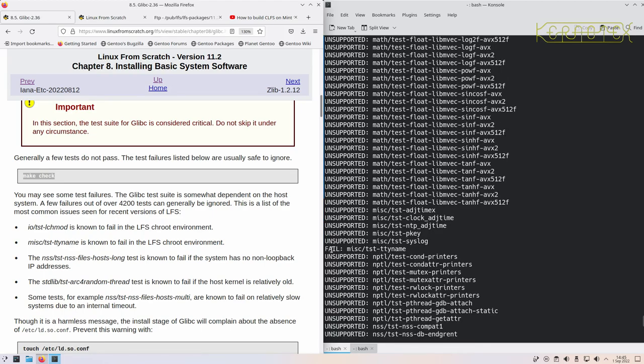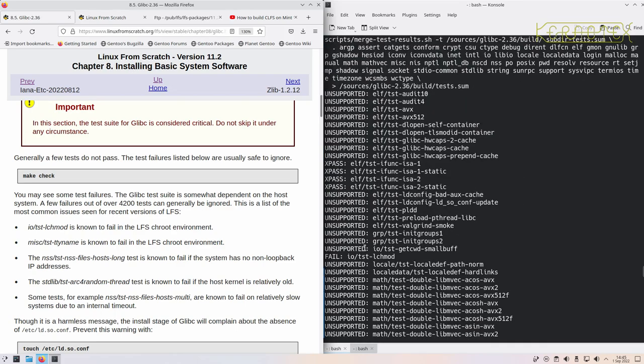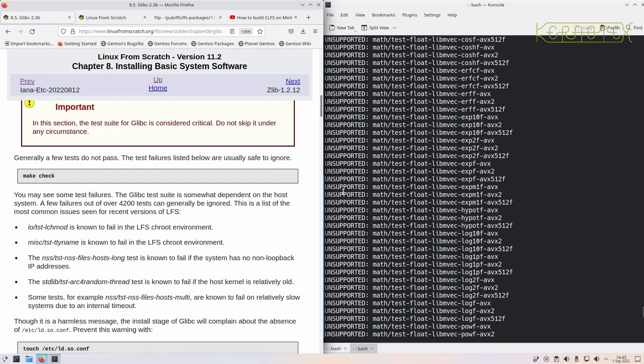So we've got one fail there, misc test TTY name. It's known to fail in a chroot environment. So that's fine. And IO test LChmod, that's the other one that's known to fail in the chroot. And then we've got the unexpected passes, which are not a problem. So that looks like a successful build.